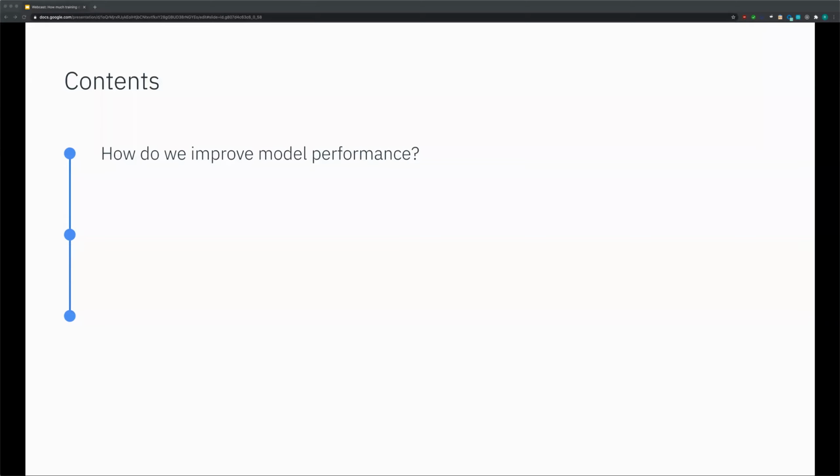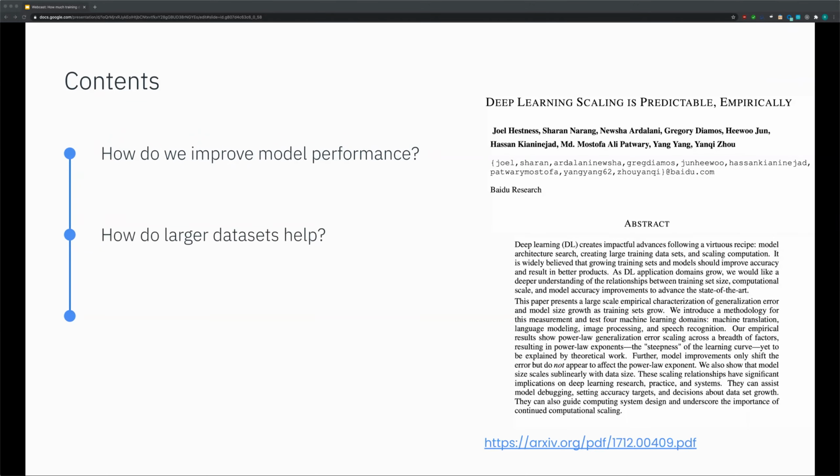So after we talk about how we improve model performance, we will focus on how larger data sets can help model performance. And we will be framing our discussion using this paper, Deep Learning Scaling is Predictable Empirically, and it'll help us build some intuition around this. And then, of course, we'll discuss how Labelbox fits into all of this. So let's get started.